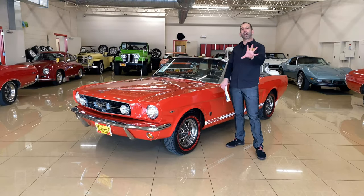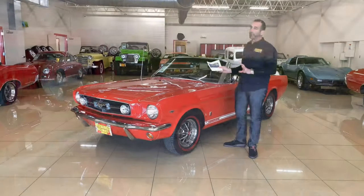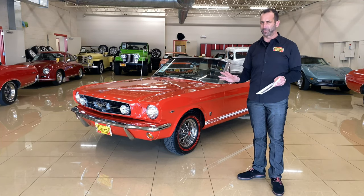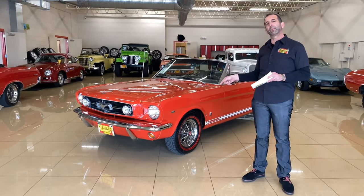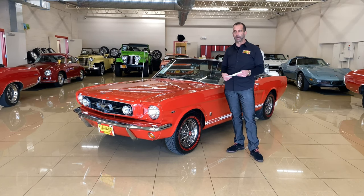All right, so they made 500,000 of those cars, but they definitely didn't make 500,000 of these convertible four-speed wrapped-up beauties like this, all right? This is a low-production car, beautifully restored, down to the red line tires that are on it. Now, listen, red lines were a popular thing back then, but they were bias-ply tires, and these are radials. They make the driving so much better.